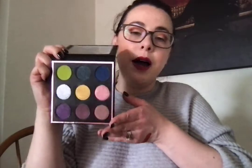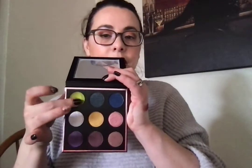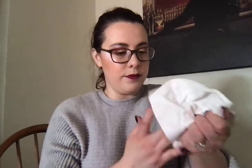Some of my favorite shades here are this green right here. Can you see that? How do you say no to that? And then this yellow or gold, I guess. Look at that. The light is not doing it justice, but there's that gold. Can you see? It's so beautiful. So anyways, I got that one. Okay. So that's the only Makeup Geek one I have.